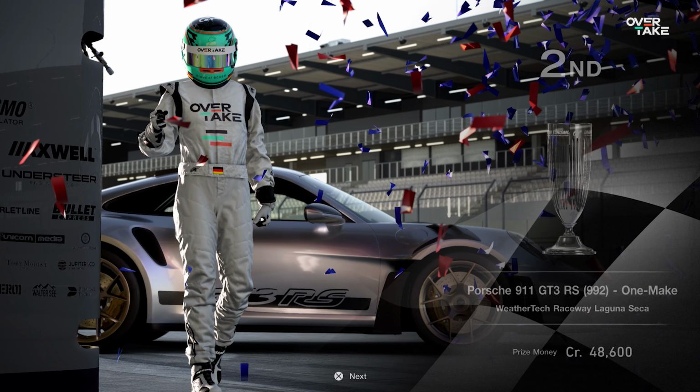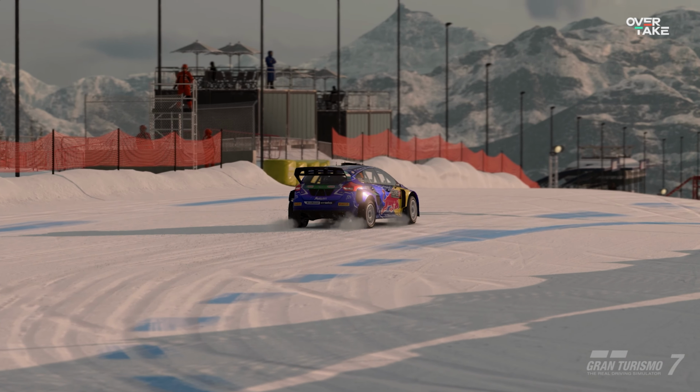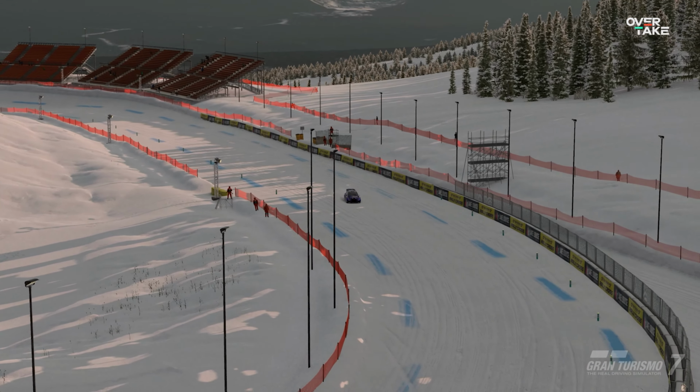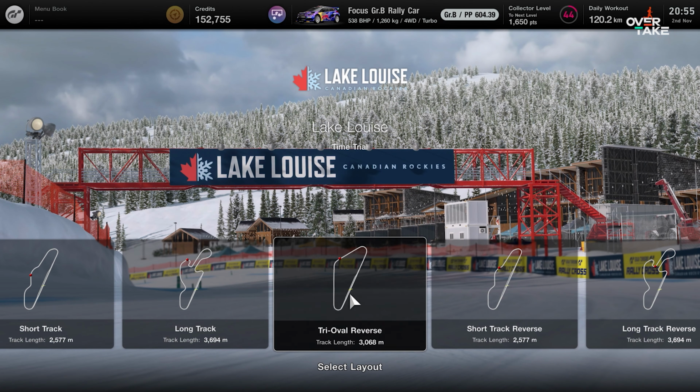Then there's the new track, Lake Louise, set in the Canadian Rocky Mountains. This is the first time we've driven on snow in GT7. I don't know if the fans really wanted this, but these events have been part of Gran Turismo for years and I'm happy about it. There are 3 variants, each with a reverse option.